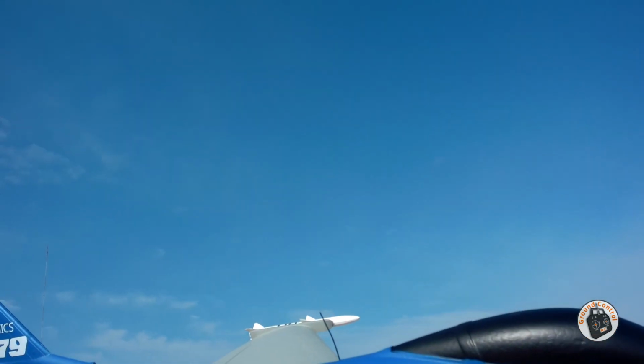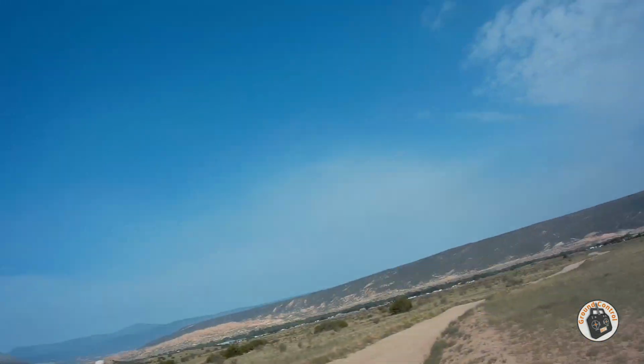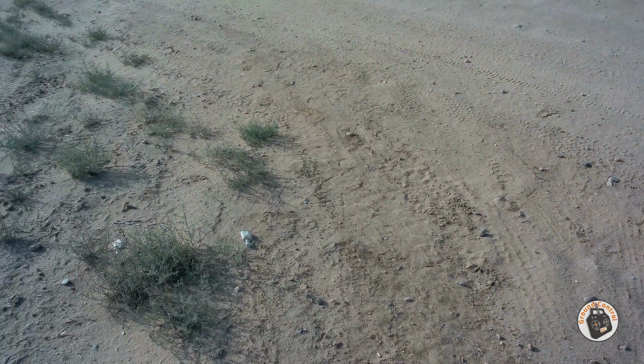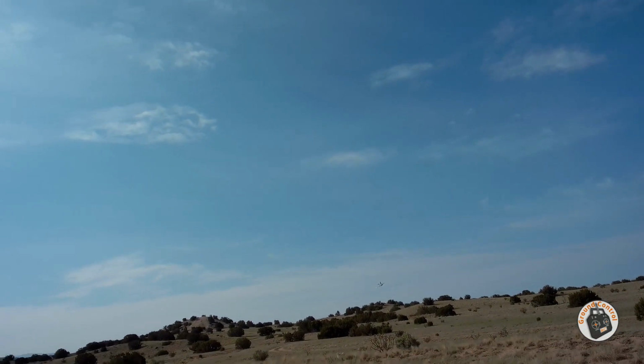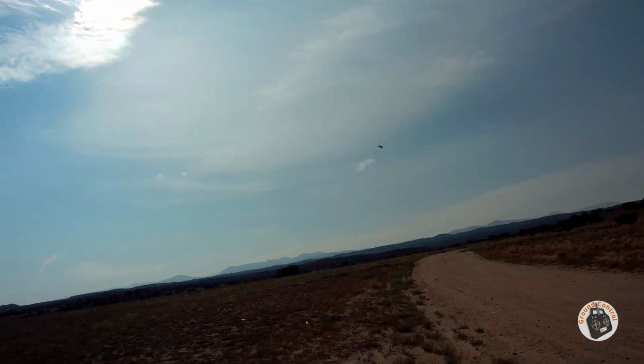Okay, flight number 2 on the Eachine F-16 50mm EDF jet. Alright, let's see where the wind's coming from. Alright, let's see if we can get it in the air. Alright, tone down my ailerons a bit.